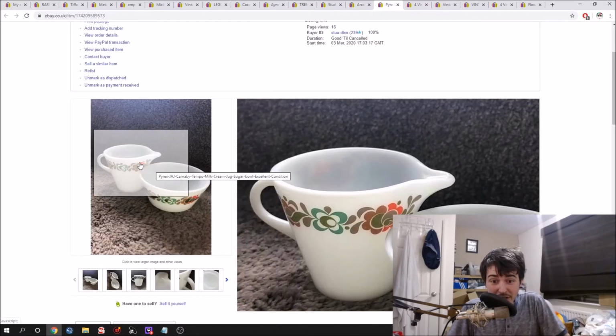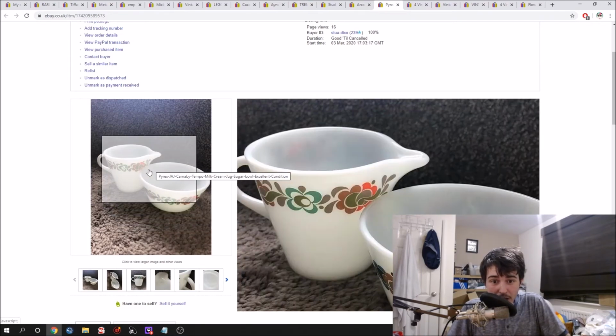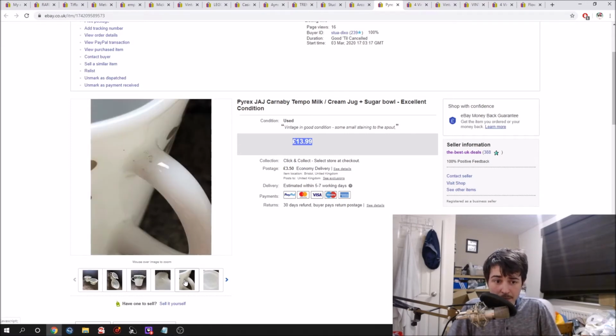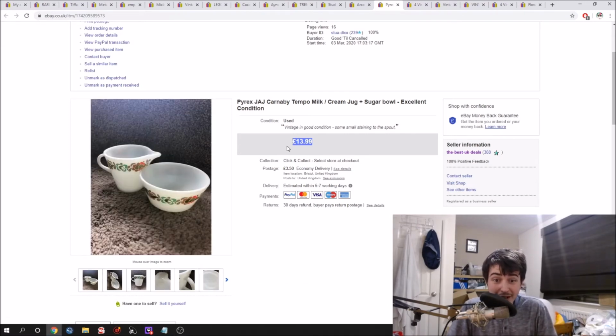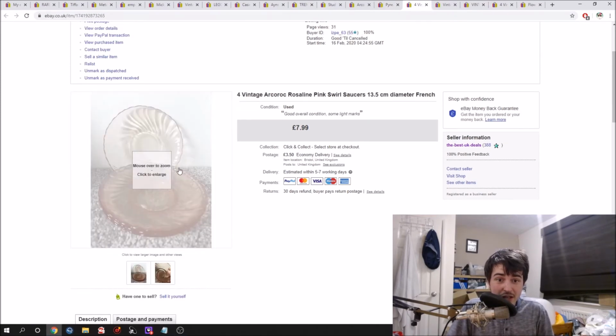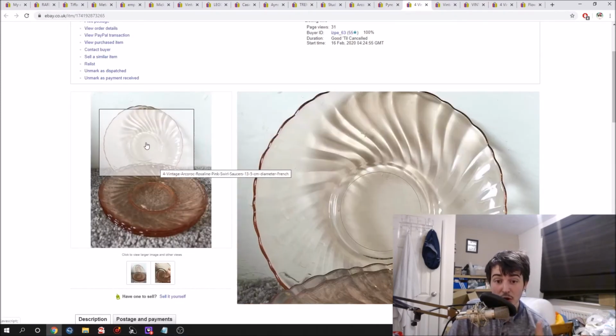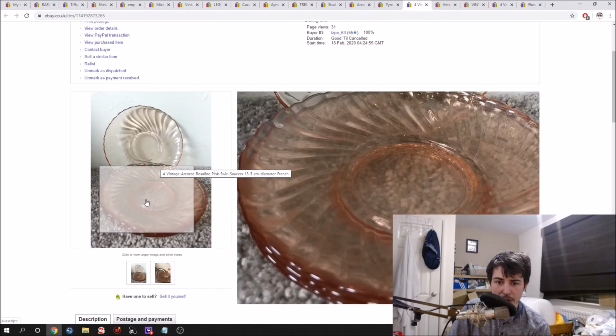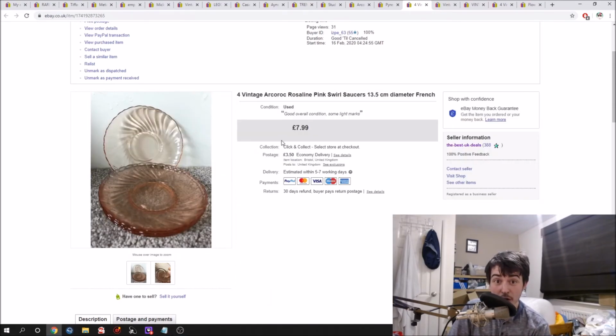Vintage Pyrex, definitely something I'm going to keep an eye out for when the car boots start back up. Really good sales, strong sales from the vintage Pyrex. JAJ had a few marks, but it still sold for full asking price of $13.99. The remainder of the pink swirl, I think there's one more in this bundle here. Again, I paid £1.50 for the whole lot, remember, and there's another $7.99 there.